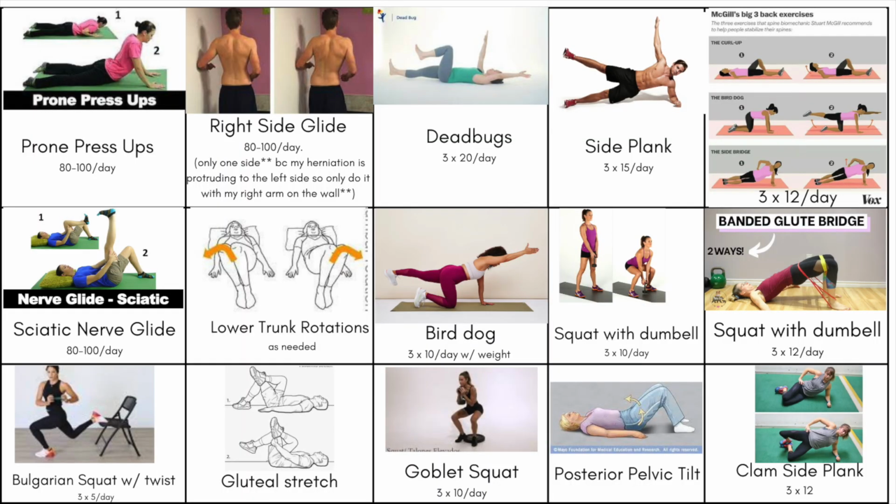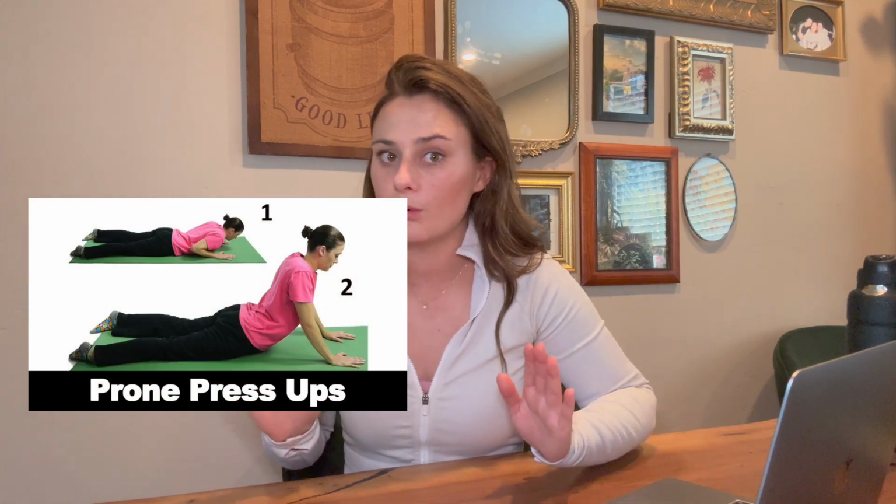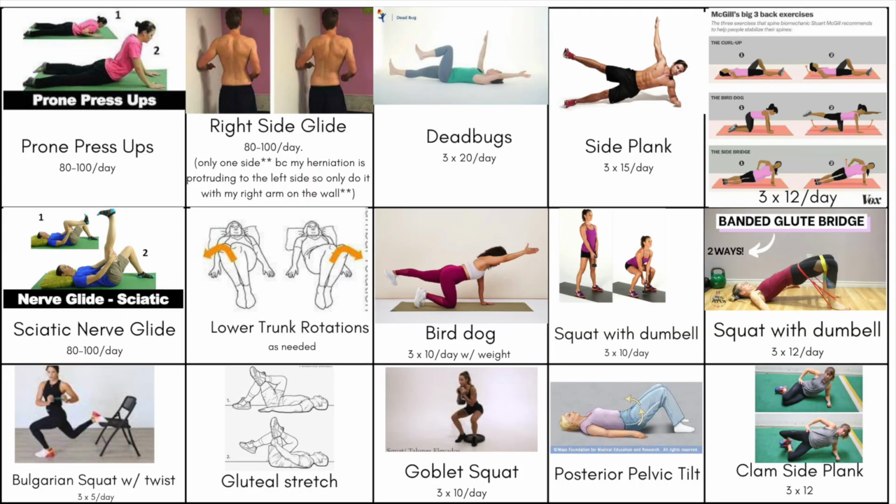Here, you can screenshot this. But remember, while doing this, do not push through pain. For example, prone press up. If you can only go a little bit off the ground without pain, stop there. Do not push through to a full cobra if your back is feeling pain. And with almost all of these exercises, you don't want to have an arched back or a hunchback. You want to keep your spine in a neutral position. And for almost all of these exercises, I did 3 sets of 12 every time.